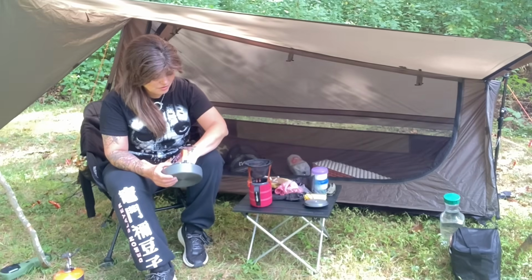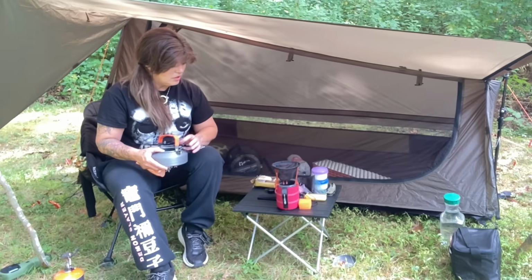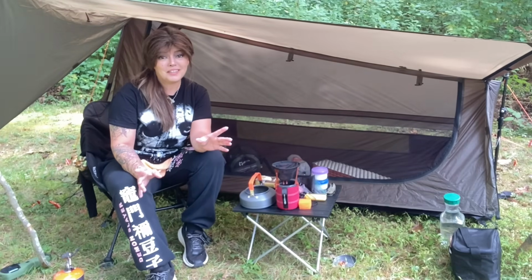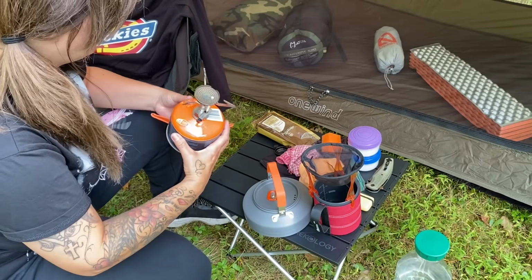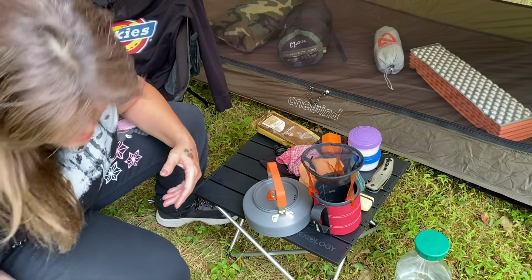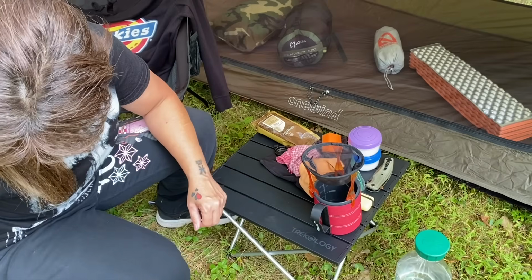We use the Fire Maple pot on the stove. Let's get some water in here. I'll bring you back when we're making the coffee. I think I'm just going to put this down here to boil because I really don't want it that high up. I've already burned it. Let's not do it again.